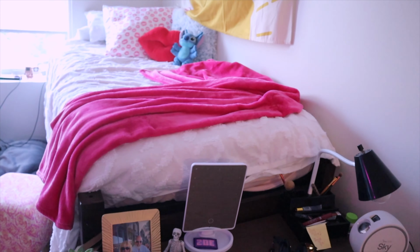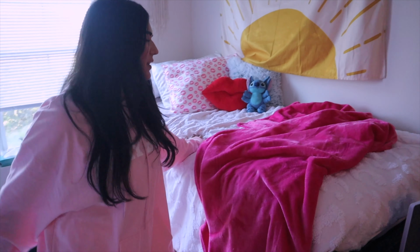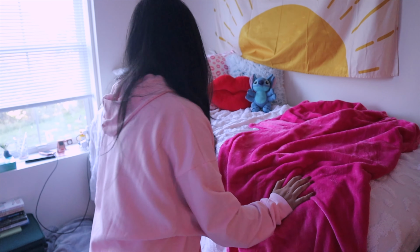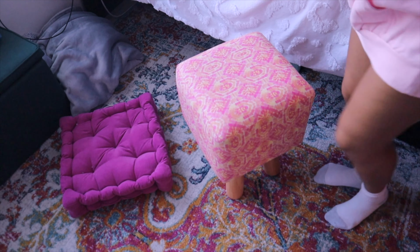Hello. Over here is my bed. And I got this pig throw. All this is from Amazon. This is Amazon, Macy's, I'm pretty sure. Ariana bought me this. Cute. It's from Amazon. You guys can get it on my Amazon storefront if you want a lip pillow. Yeah. It's this like Ottoman stepping stool.